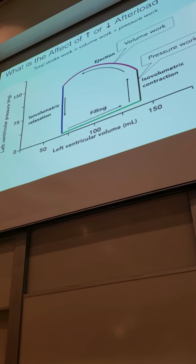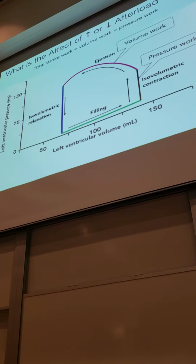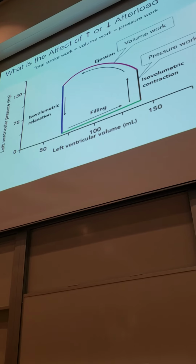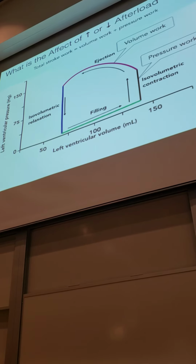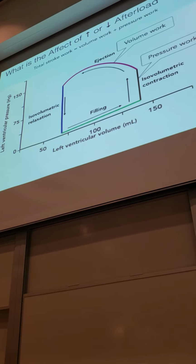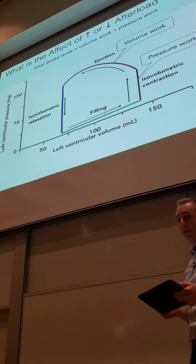In terms of the physiology of this, in physical terms, we call the total amount of work that's done the stroke work. So the amount of work that that ventricle does with one beat of the heart, that's the stroke work. And there are two parts. We have volume work, where the tension that's produced goes to moving blood out. And then there's work that's done for the purposes of raising pressure up to the aortic pressure. So you've got a defined unit of work that's being done, the total stroke work. If you take away volume work, you've got to have more pressure work. If you take away pressure work, you're going to have more volume work.